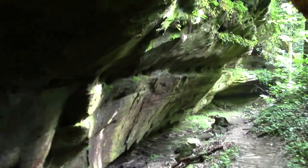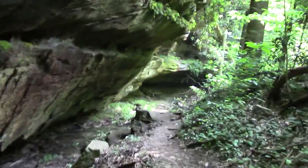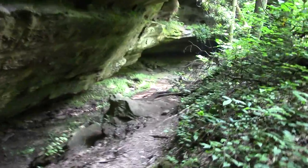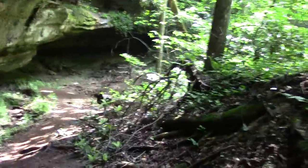This has actually been a little tough section of the trail here. Come down a pretty steep grade. I'm trying to avoid all the mud, which I tested to see how soft it was, if I would sink. I pushed a stick about 3 feet into the ground with no effort.